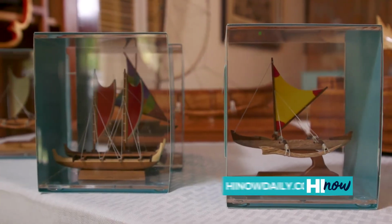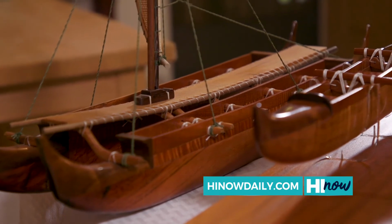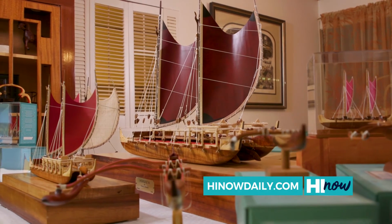You will find me on my website, hawaiiancanoes.com. They can find me on francispimmel.com. And they can find me, obviously, on the Made in Hawaii website as well.